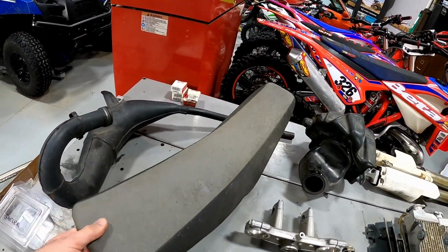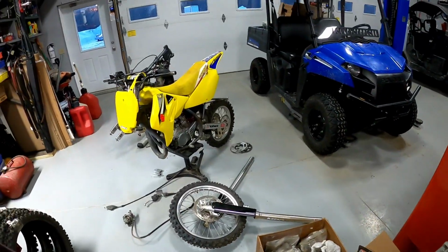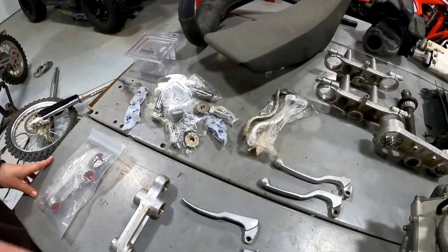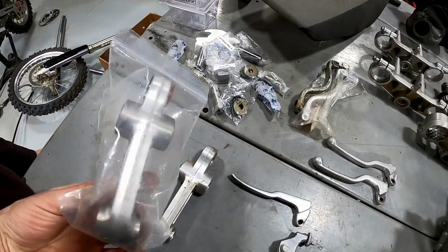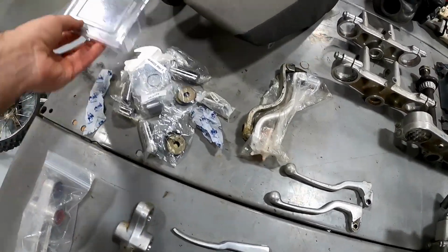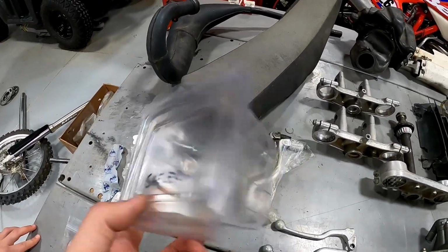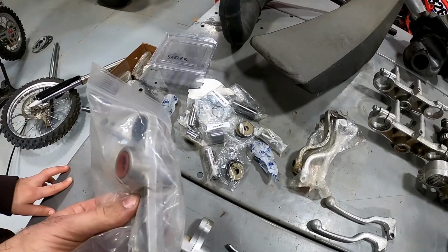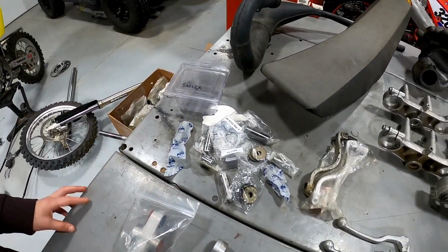This seat must go on the 2016 even though they've got that yellow one on there, so we'll definitely probably take that off and put this seat back on it. There's no linkage on either bike. This is brand new in the packaging, and this is not labeled. It says sealer, that's all it says. I'm assuming I can build a linkage with that, hopefully, so we can at least get one of these bikes rolling.